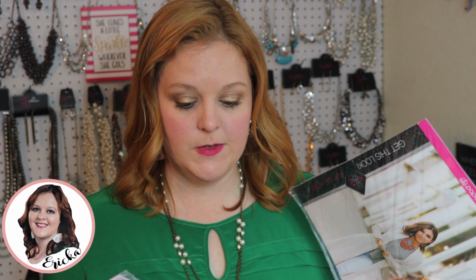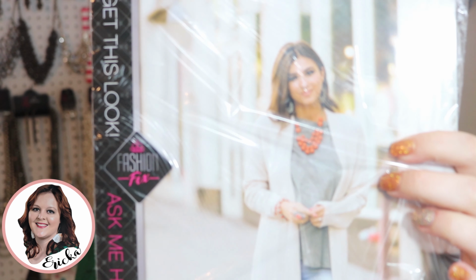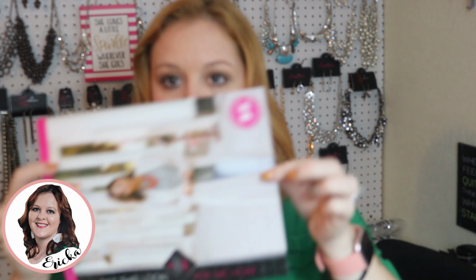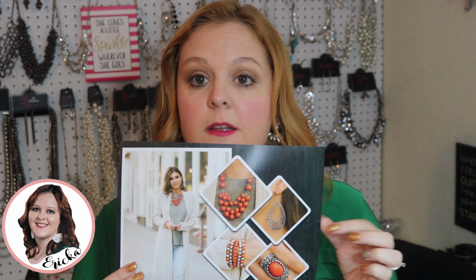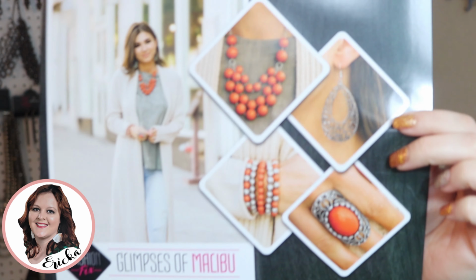We get two types of marketing materials. I'll show you the first one. So these are just amazing, gorgeous, professional photos. They're double-sided. So we have the first side of the model wearing real clothes. Can I get a hallelujah? Showing how to put the clothes with the jewelry and giving you some ideas on that. And then the back side are the close-ups of the individual pieces. I keep these. I do keep these.